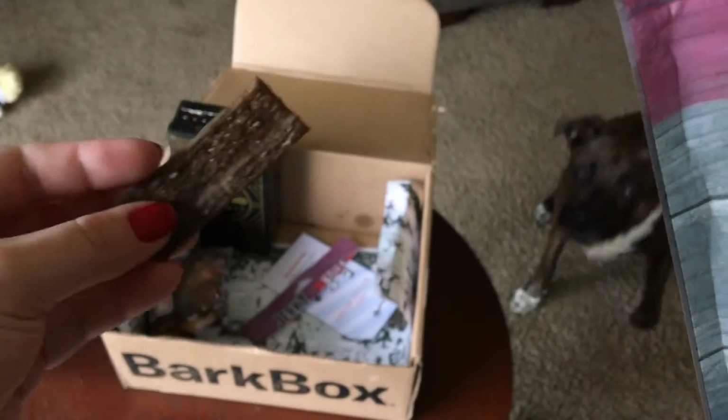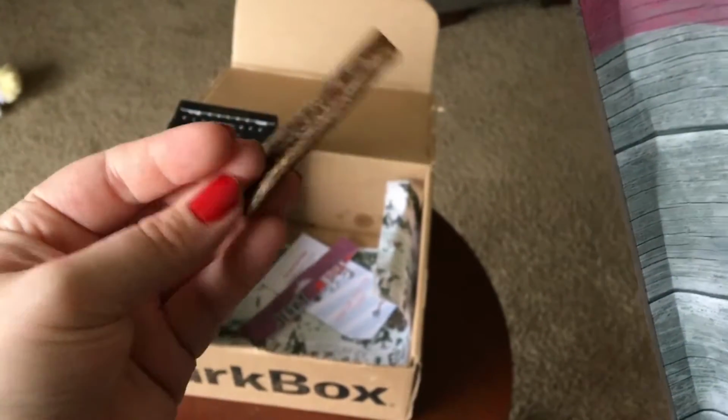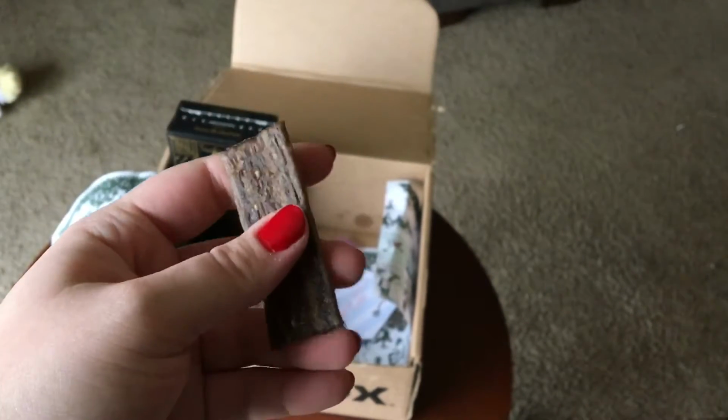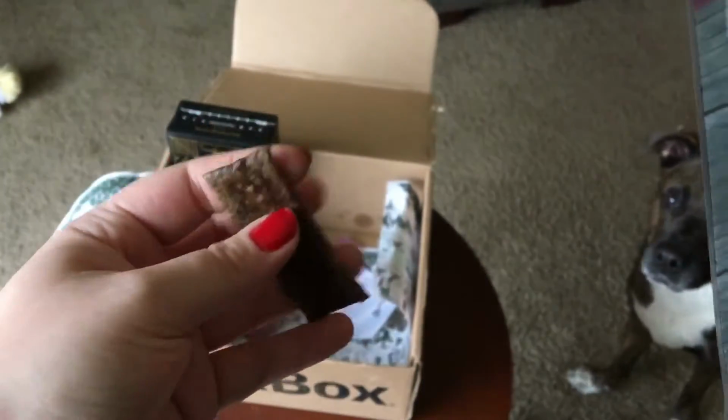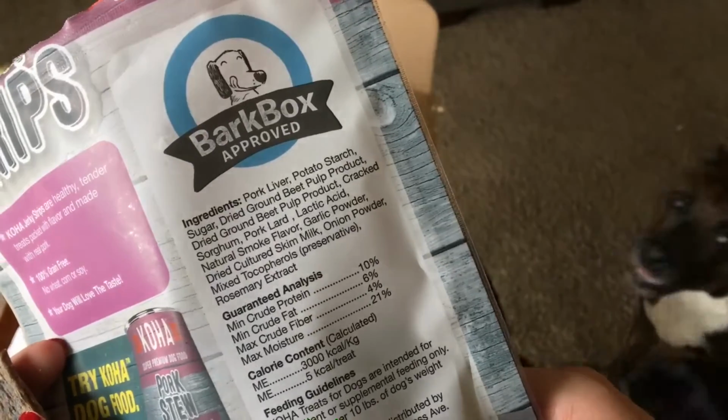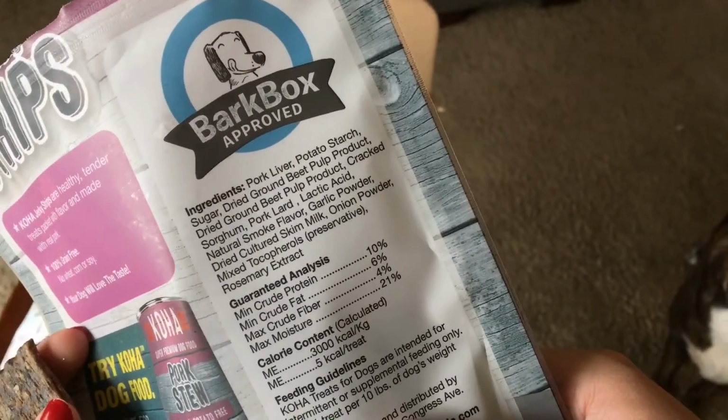So here's what they look like. They're not like some of the jerky that I fed in the past. And I don't think I'm going to give Knox these because of the intense amount of ingredients that are in there. Plus there's some skim milk in there and stuff like that. So I'll have to give Knox something else.